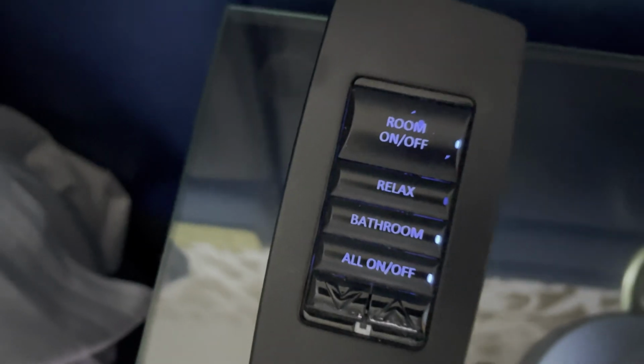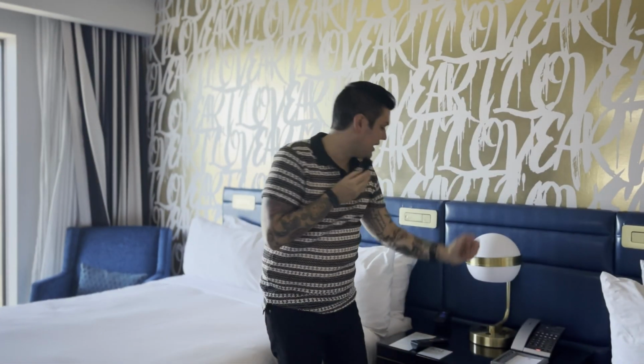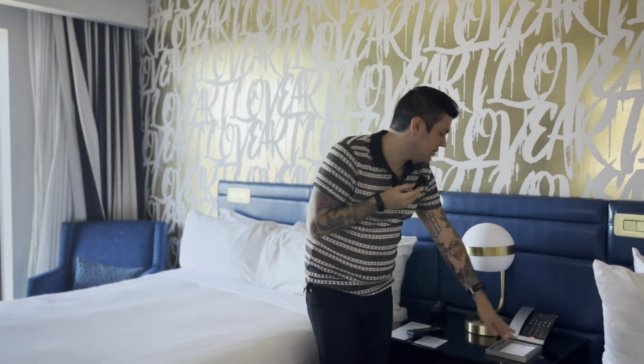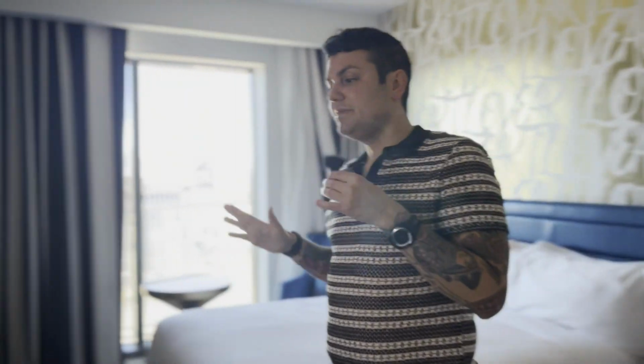So if you don't feel like getting up and going over there to the front entrance area, you can do everything from there, which is nice. Lampshade, all that stuff, your little notepad, phone, all the essentials in here. Can't go wrong.